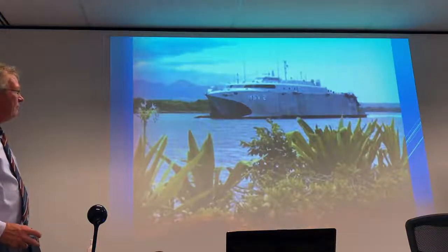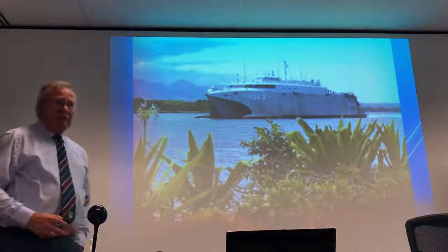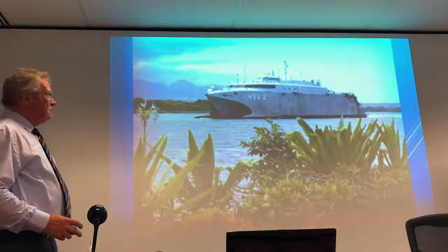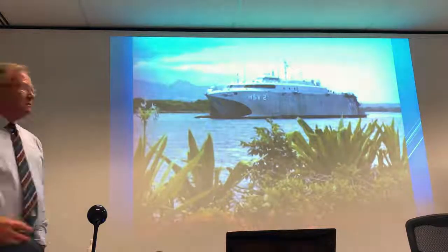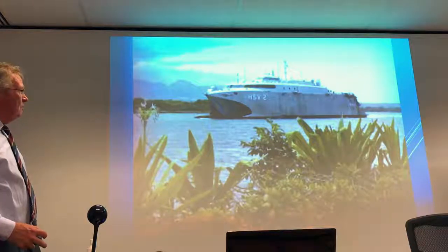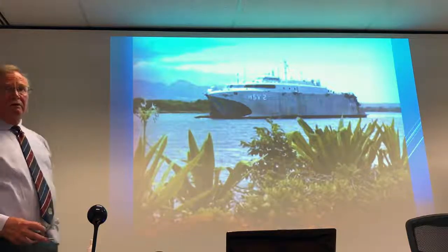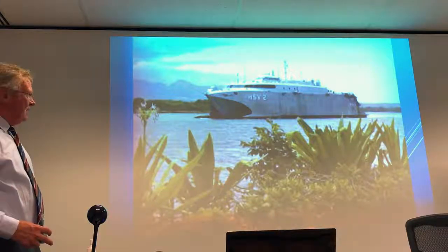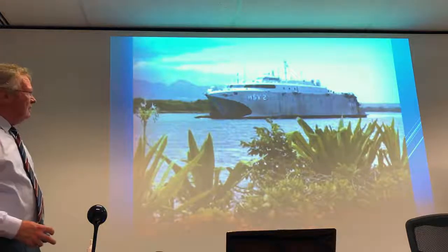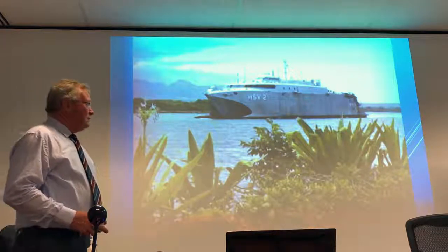Now this is, I think, the INCAT built vessel Swift, which was the third of three INCAT boats that was chartered by the US Armed Forces, to prove the concept, and it's now been returned to INCAT. It's off charter, and it's operating elsewhere as a civilian vessel, I think. But it certainly proved the concept.